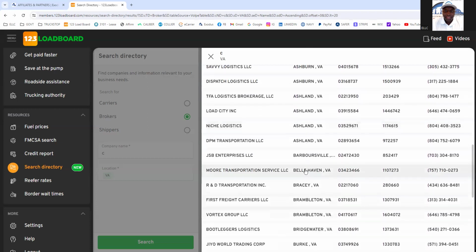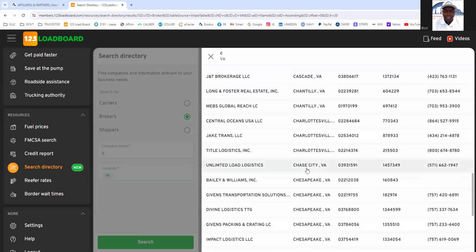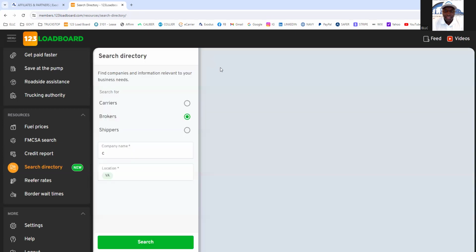So you say, well, let's go to Norfolk. You just scroll down, or Chesapeake, for example, which is close to us in the Hampton Roads area. So these are some of the features of 123 Load Board that we have partnered with.